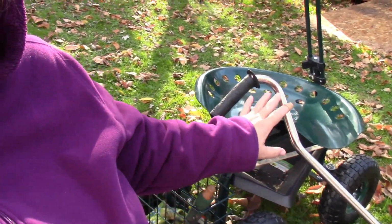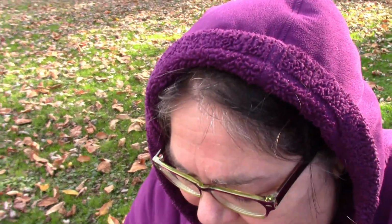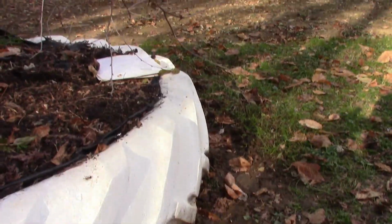I'm sitting on a cushion. My chair here was just a little bit still too tall, and my old arthritis. You all know how it is. So, sitting down here, let me show you what I've got done so far.